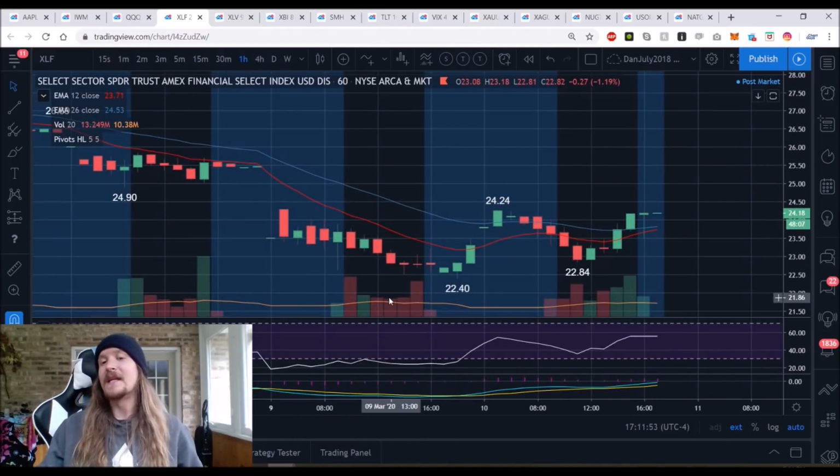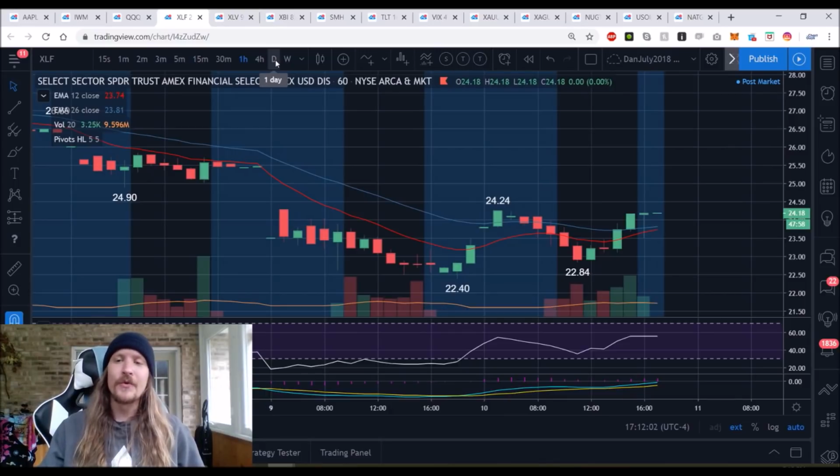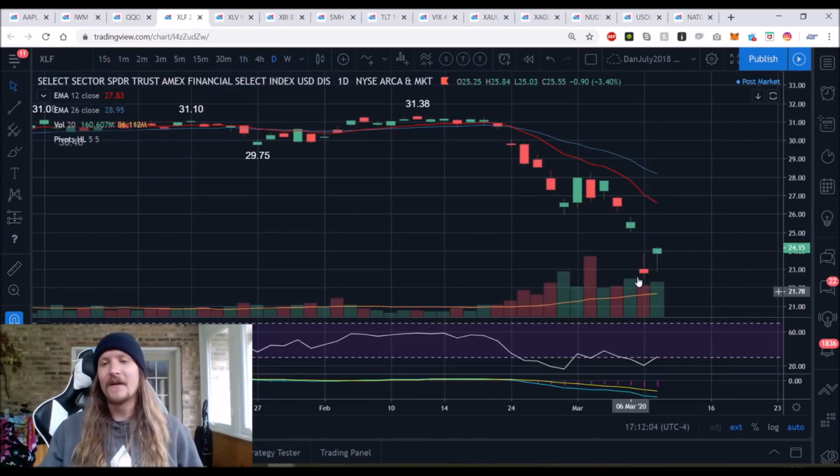Although actually with extended hours on, it's not as clear. These bulls want to break 24.24 for it to be clear. But once we change this hourly trend, a trend change with no follow through means zoom out and look for a flag. So if we aren't able to get back up over 25, it's a bear flag possible. So we'll keep an eye out for that.